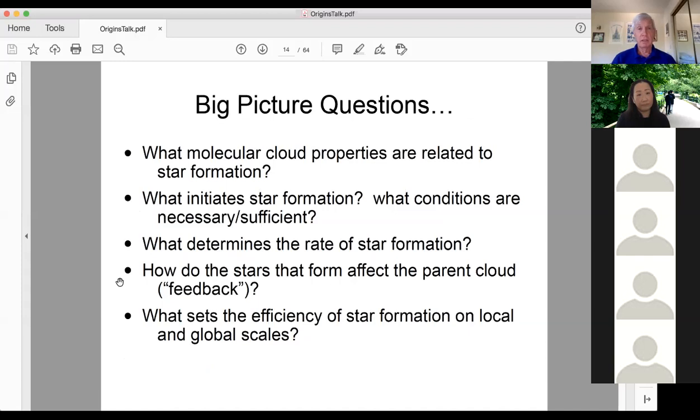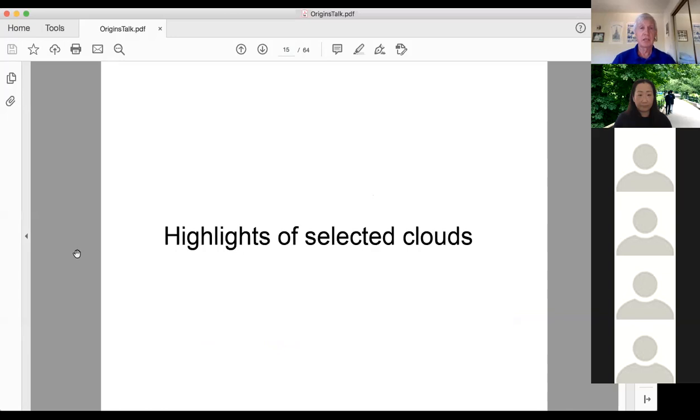transitions. So what are the questions we're interested in that these observations can help us address? First, what are the properties that relate to star formation? What is it that gets star formation underway? What conditions do we require? What sets the rates? And how do stars affect the cloud out of which they form? What are the sort of feedback mechanisms? And related to that, what is it that sets the efficiency of star formation on the smaller and also the larger scales?